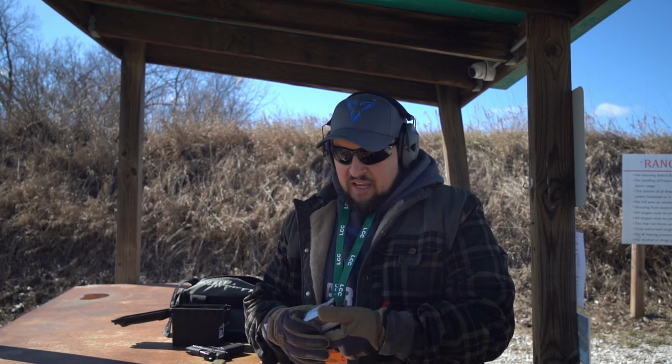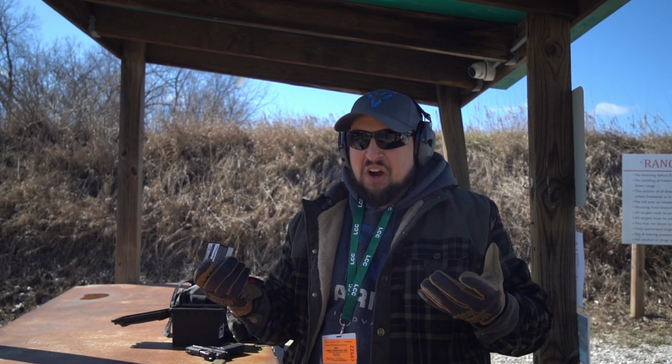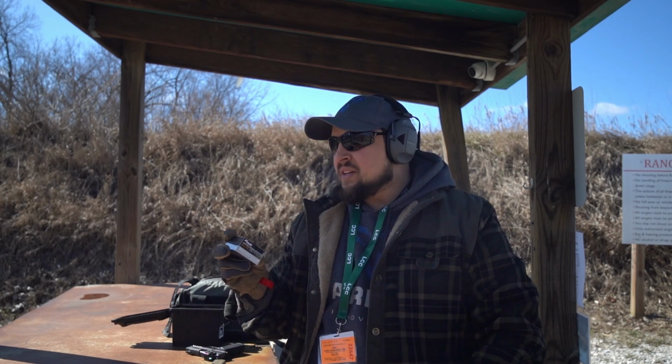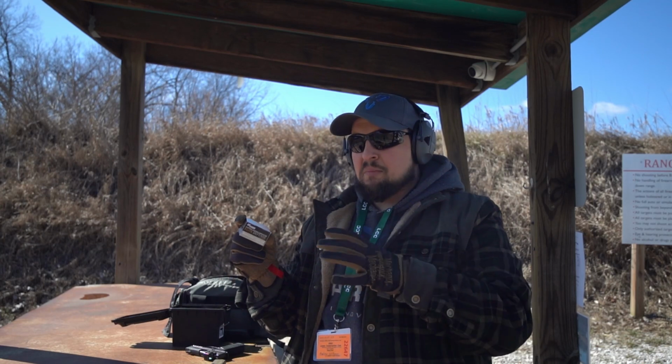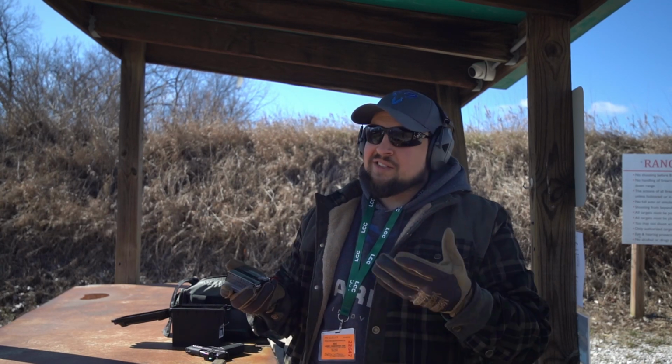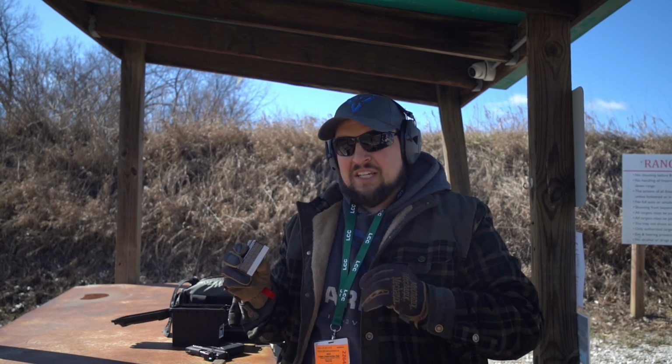Now, why SIG? We're running SIG for a couple of reasons. One, it is actually affordable, so that's kind of nice. Two, supposedly the V-Crown powder burns a little bit quicker to get a little bit more velocity out of the shorter barrels. At least that's what they said when they started bringing out these shorter barrel guns. So these are all SIG Elite Defense V-Crown.